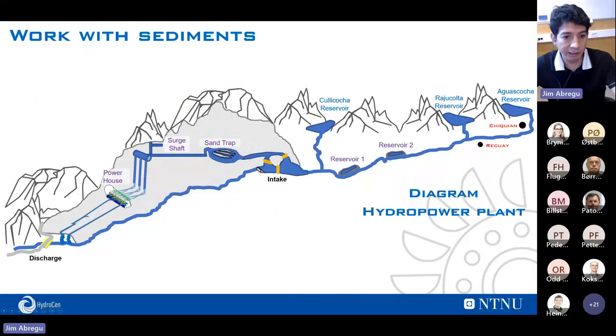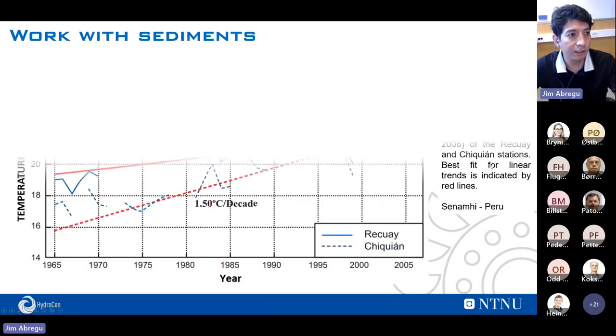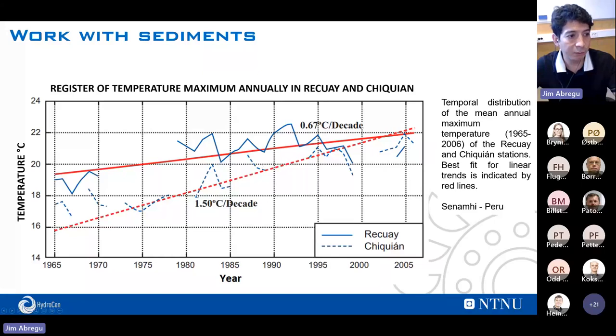And do you remember the diagram of the hydropower plant? They have, for example, 2 points of control of temperature, in this case, T1 and T2. And you can see here the increase of temperature in T1 was 1.5 degrees every decade. And in the other point, 0.67 degrees. So what does it mean? The change of one degree around the world is just the average. It depends exactly, it's different in different points.